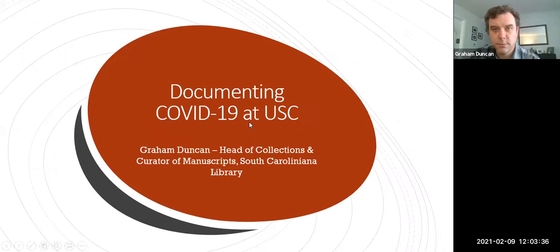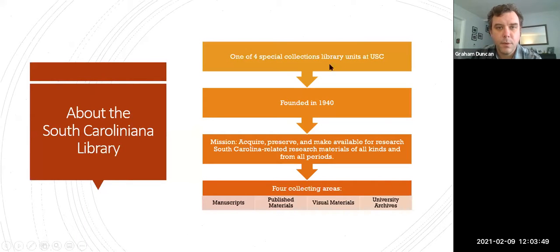And we'll get started. So as Haven said, my name is Graham Duncan. I'm the head of collections and the curator of manuscripts at the South Caroliniana Library. The South Caroliniana Library is one of the four special collections library units at USC. The other three are South Carolina Political Collections, the Irvin Department of Rare Books and Special Collections, and the Moving Image Research Collection, or MIRC.